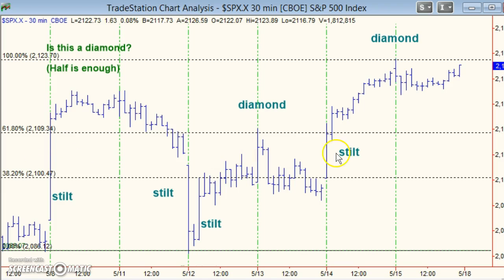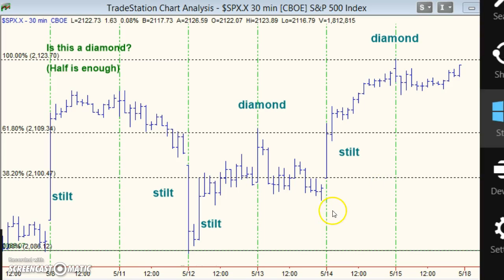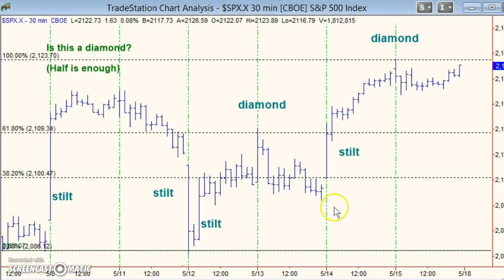Here's what's going on. We have a stilt. We now have a full-blown diamond. A diamond is a negative formation. We also have the stilt going up and a move slanting upward, as I showed Thursday night. This typically leads to a retracement.